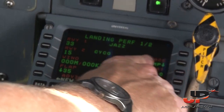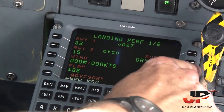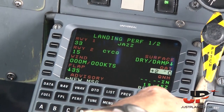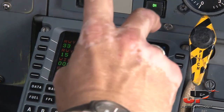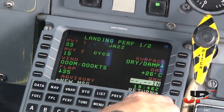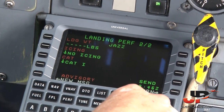The runway surface condition, for wintertime operations, we can actually select different settings. Today the runway is dry. The outside air temperature in Castlegar was reported as 26 degrees. The QNH is the altimeter setting at the Castlegar airport. That's what the pressure is indicating today on instruments on the ground. We were told that was 3003 inches.